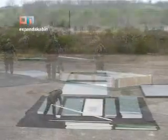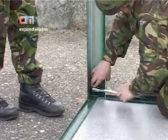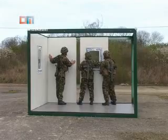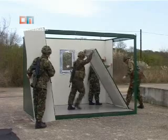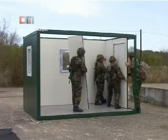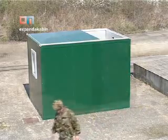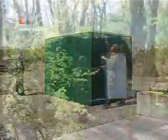The simple assembly is carried out using basic tools and can be ready for occupation within the hour. The unit is supplied with one double-glazed locking window and one door as standard, which can be positioned anywhere within the unit. Additional doors and windows are available if required. All parts of the expandakabin are replaceable. The wall and roof panels are fully insulated and are suitable for surface-mounted electrics.